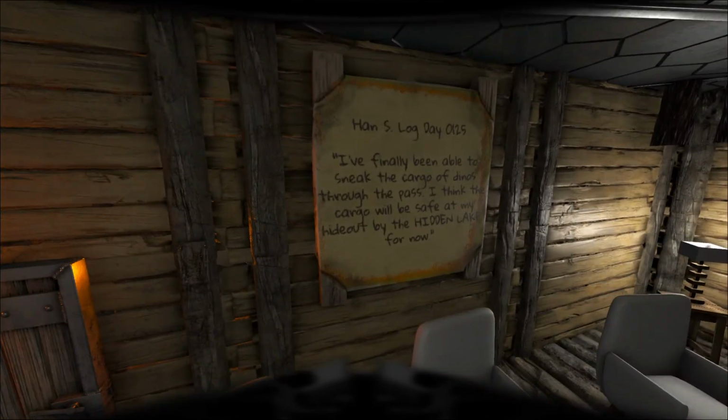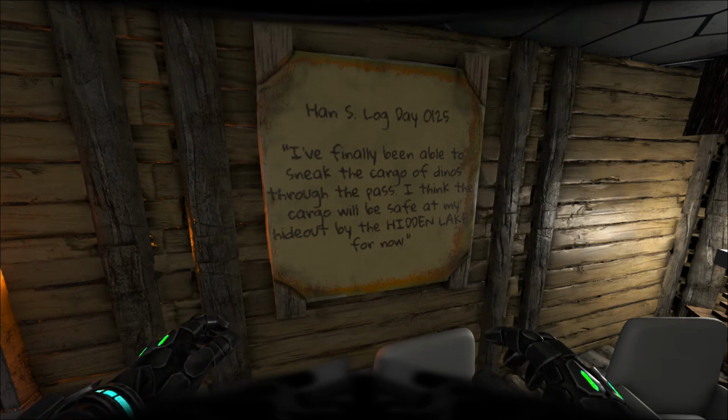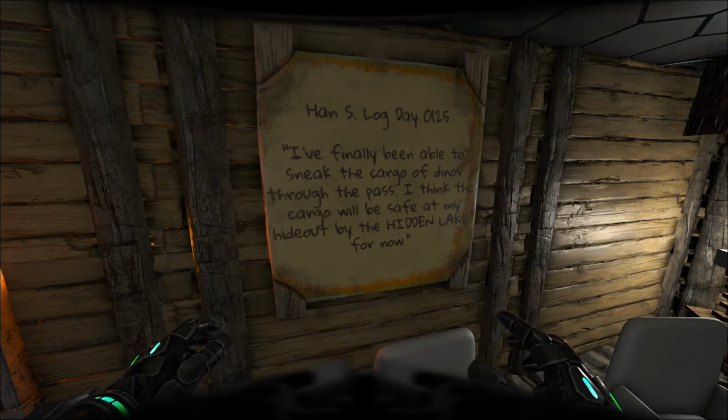Here we have a little conference room, and our next clue. So we have Han's log, day 0125. And it just talks about, or I guess I'll just go ahead and read it.